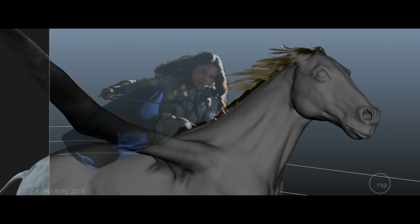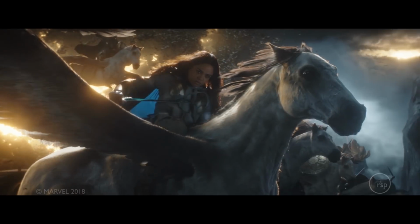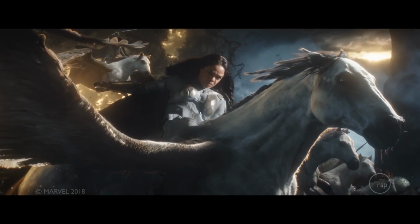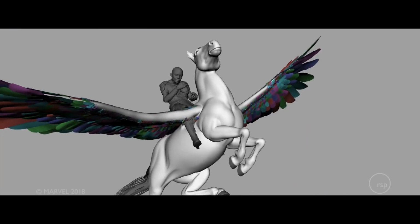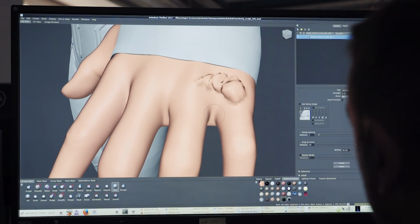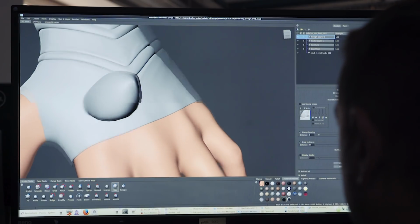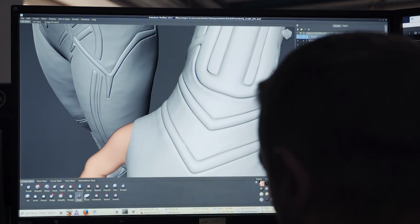Even the digi-doubles riding the horses were CG, so they all had CG hair, CG cloth, CG suits. That was all done with cloth solvers and a little bit of manual deformation, so sculpting, which we've introduced into our pipeline just recently, a really robust sculpting using Maya tools.